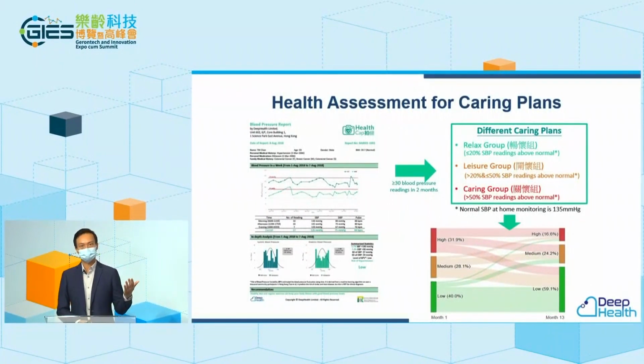We have the blood pressure report, and based on this report, based on the data, we can classify you into different groups. With the lowest group, that means you don't need to worry, your blood pressure management is quite good. The lesser group, you have some times to improve your blood pressure management, but not quite urgent. But the caring group is the high-risk group that we define: 10 times, or more than 5 times over 140. For this group, we will recommend seeing doctors, and closer monitoring of your blood pressure will help to prevent some cardiovascular disease.